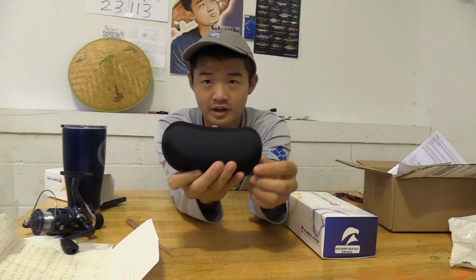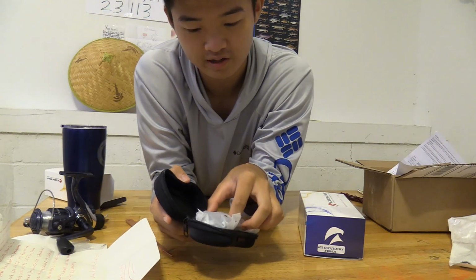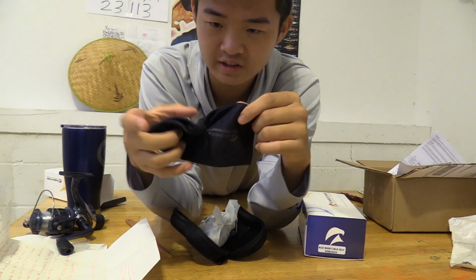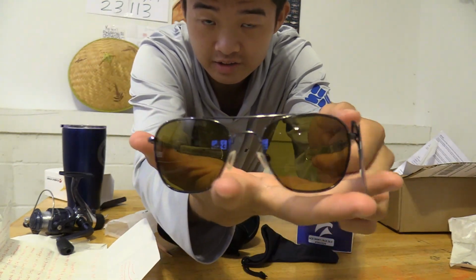Let's start off with the smaller one. This was honestly perfect timing because I needed some new fishing sunglasses anyways. Oh yeah, okay, that's a very nice feeling case. Here we are, opening it up. Oh, here are the actual sunglasses. It also comes with a velvety sunglass carrier. These are looking sweet. Well, that's our first pair, guys. Check that out. Isn't that cool?